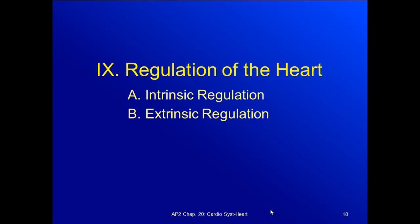The regulation of the heart. How do I regulate how my heart works? I basically have two things. I've got intrinsic and extrinsic regulations, okay? Intrinsic means I'm born with it, it's part of me. Extrinsic means it's some type of outside source, think exit.